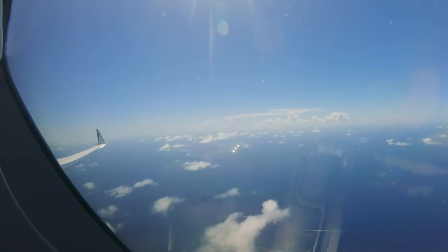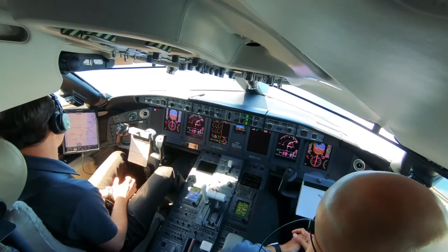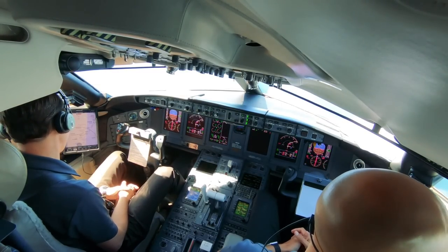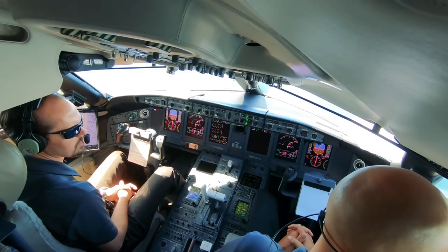Miami, hello, 420 Lima Mike, it's 7,000 in the turn to Spinner. November 420 Lima Mike, Miami approach, back to ILS 9 left at Opa-Locka, ADIS information Zulu is current. We're about to pick up Zulu, ILS 9 left, Lima Mike.